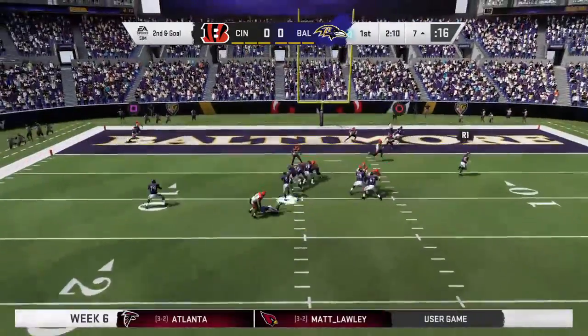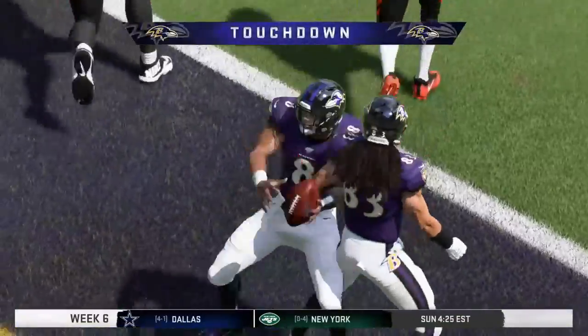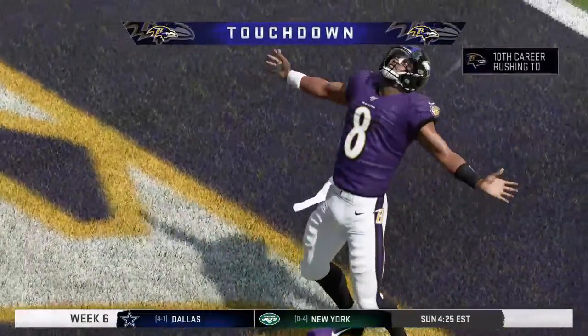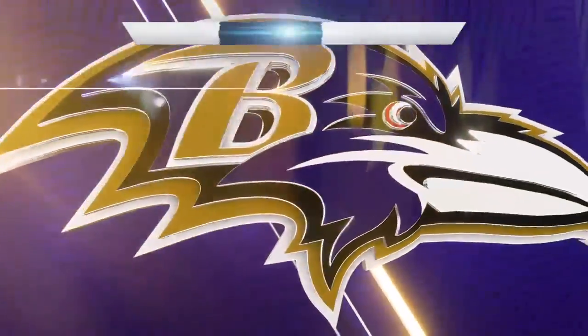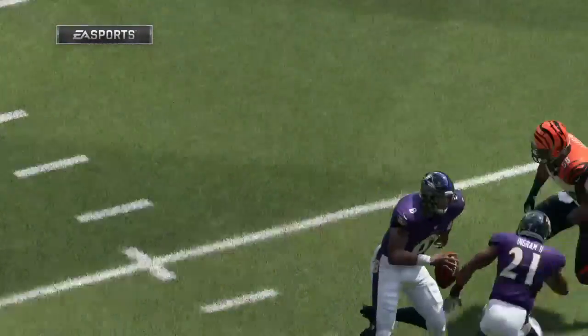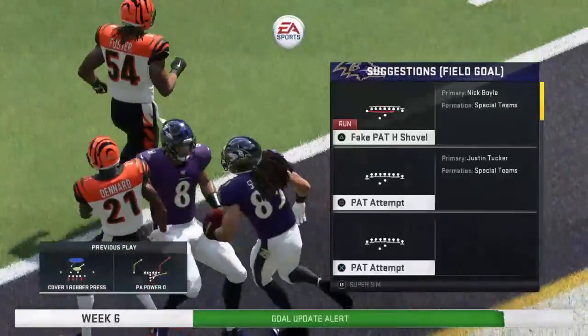Here's Jackson. And he's going to keep it here. And he will score. Touchdown, Baltimore. Lamar Jackson, his 6th touchdown of the season. And the Ravens take it all the way down the field and score on the opening drive.